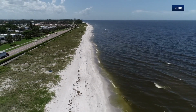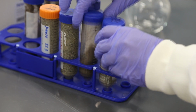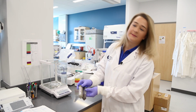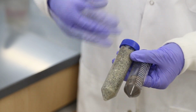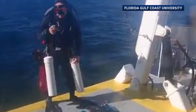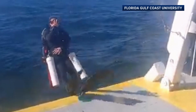Cogburn says it's what likely occurred after Hurricane Irma in 2017, and why she and the team at FGCU spent a week collecting samples at sea following Hurricane Ian. This video shows members of the team diving with those sediment traps in hand.